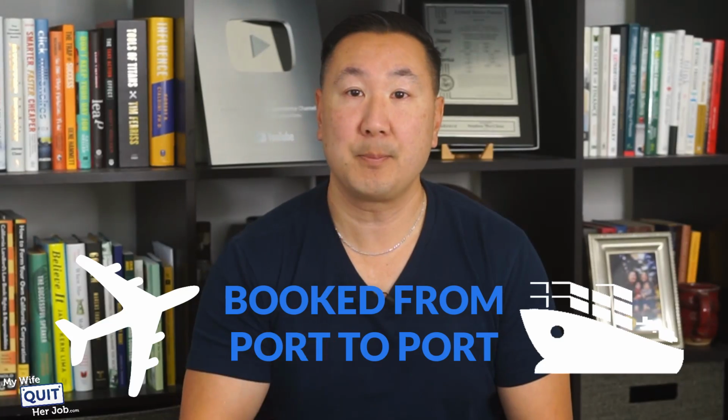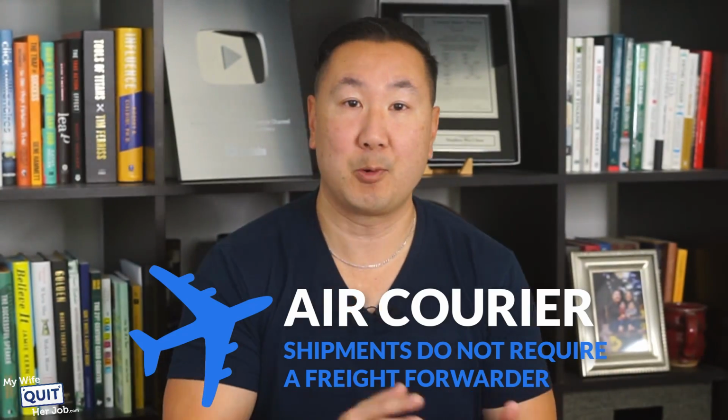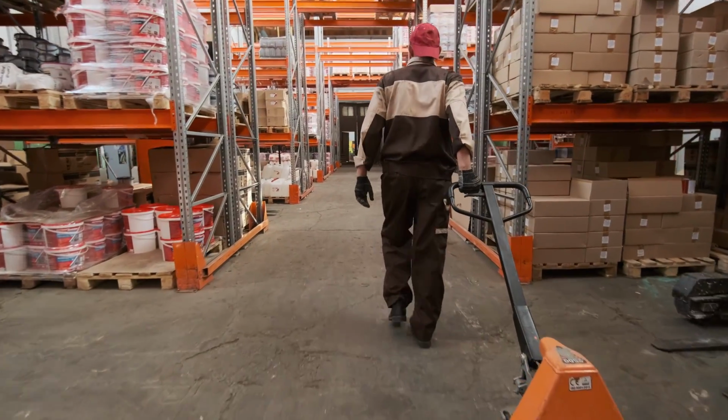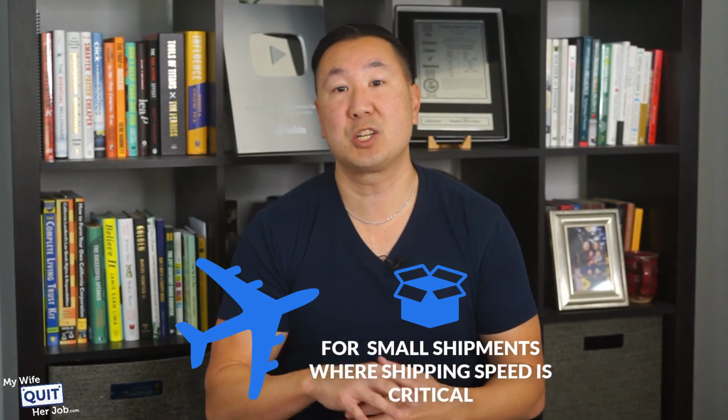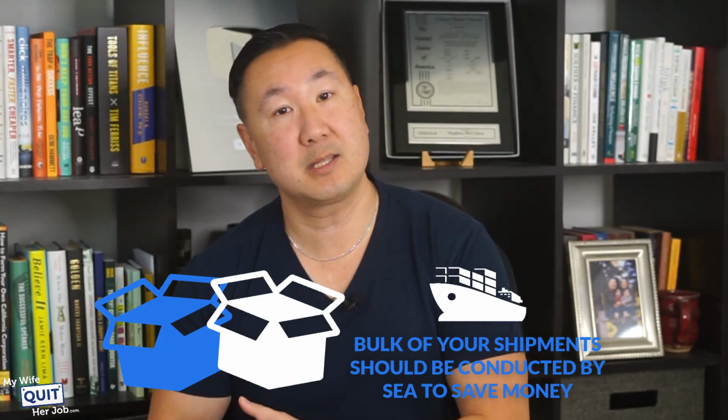Now, in general, air and sea freight shipments are booked from port to port, and you'll need to hire a freight forwarder to arrange shipment to your warehouse. Air courier shipments do not require a freight forwarder, and your goods will just be sent directly to your warehouse. Now, overall, you should use air courier for small shipments where shipping speed is critical, but the bulk of your shipment should be conducted by sea to save money.